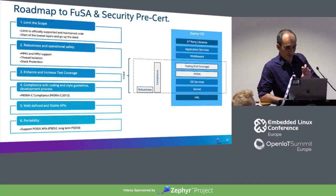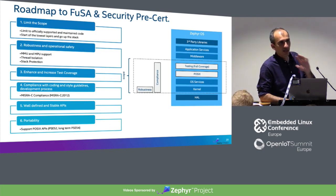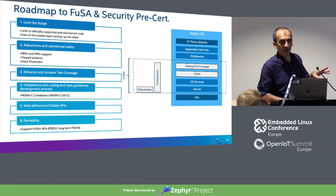I talked about limiting the scope, and that's basically what we are trying to do. We are not trying to certify the whole thing. We are going to take a limited set of features that is comparable to commercial offerings, at least, so we can compete in the market and certify that.